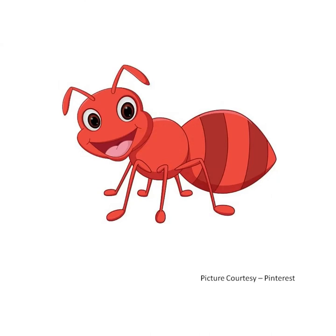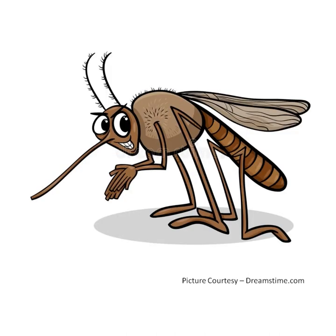Ants are intelligent insects. They live in groups. They are hard workers. They save food for the future. They are very disciplined. Mosquitoes are harmful insects. They suck our blood and also spread number of diseases. We must use preventive techniques to save ourselves from mosquitoes, like mosquito repellents, mosquito nets, sprays, maintaining cleanliness, etc.